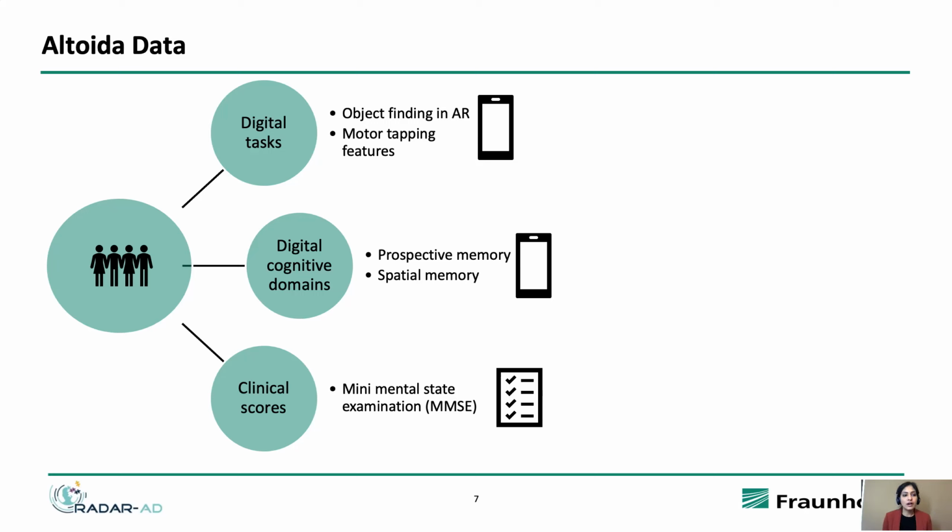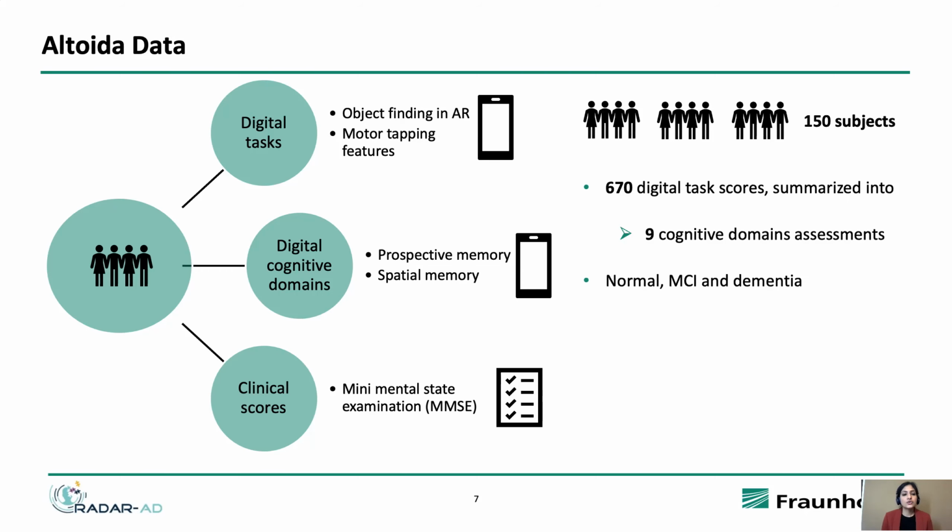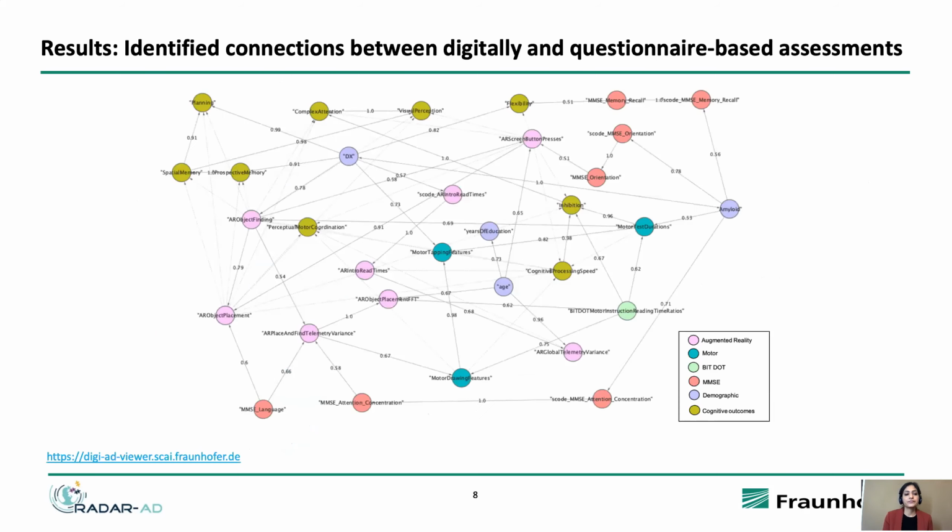That is the ability to remember and carry out some intended task in the future, and spatial memory is usually to recognize items that previously appeared in space. And then there are clinical scores, which are questionnaire-based scores, here the mini-mental state examination, and this is usually a pen and paper test done routinely in the clinic. So here we have 150 subjects, and there are almost 670 digital task scores summarized into 9 cognitive domain assessments, and there are subjects in the 3 stages: normal, MCI and dementia.